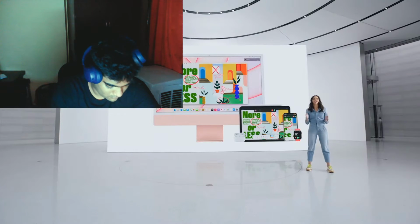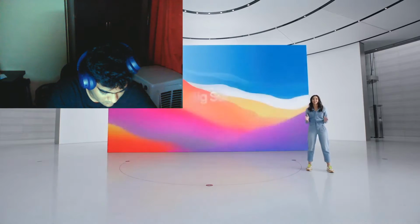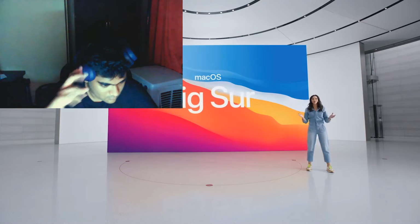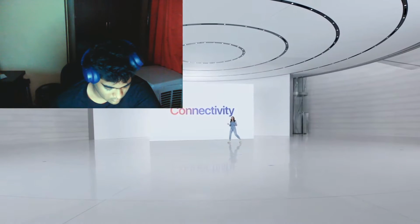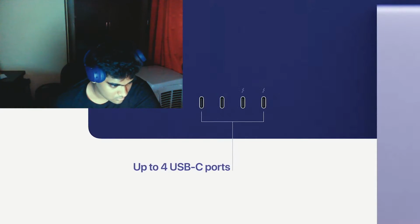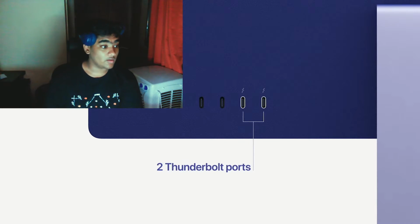Available and up to date across all your Apple devices. You are going to love the combination of M1 and macOS on the new iMac. It's the ultimate Big Sur experience. And we're not done yet. iMac has state-of-the-art connectivity for all your data and devices. It has up to 4 USB-C ports, including 2 Thunderbolt ports for super fast data transfer, and support for up to a 6K display, like the Pro Display XDR.